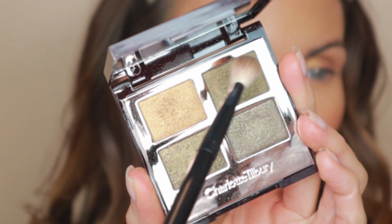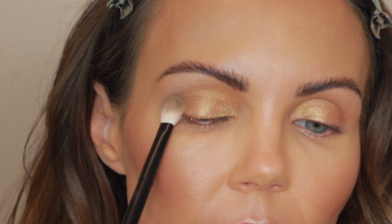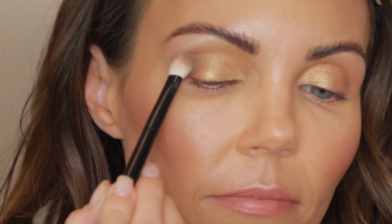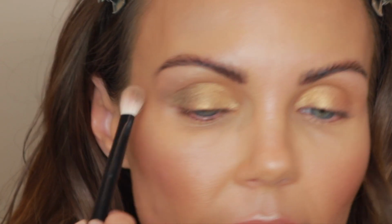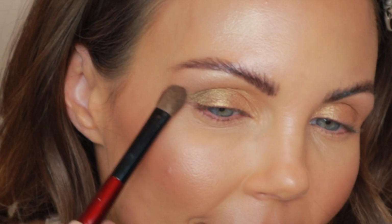Now going into that beautiful olive green on the top, I'm going to start putting this on the outer corner and just adding a little bit of dimension, a little bit of depth on the outer corner, but still want the gold to be the focal point of the look. These shimmer shades blend so beautifully together. I love, love, love this olive green.